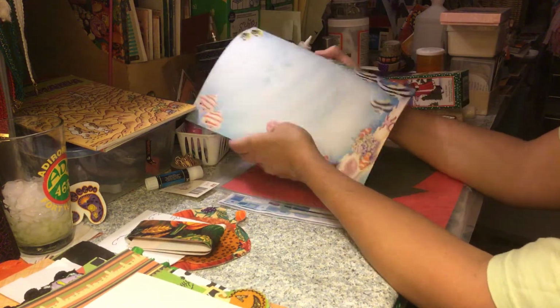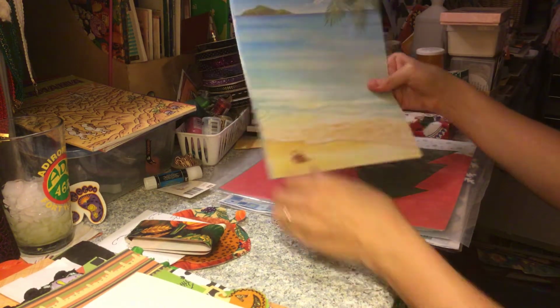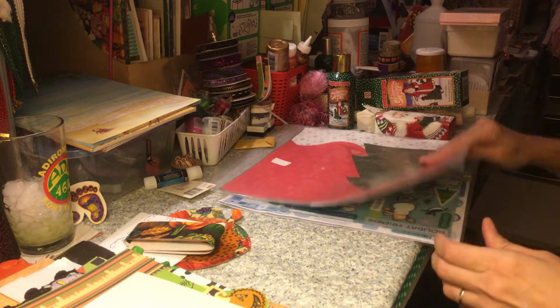And I picked up this paper. It's really pretty. There's that one and this one. And they had a whole unopened package of this one left still, but I don't need all that. And then they had this.